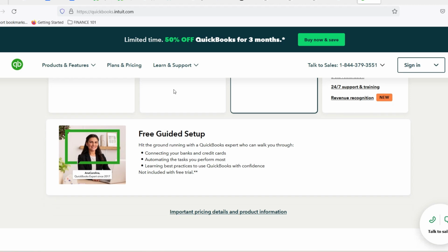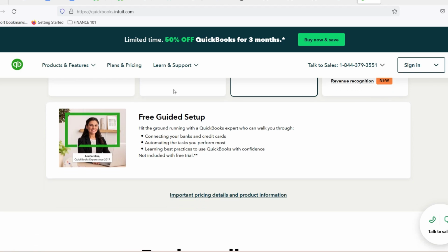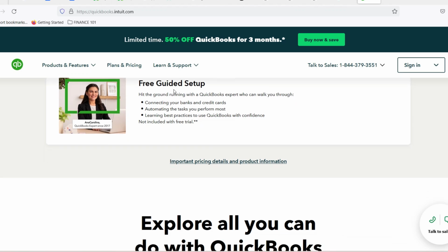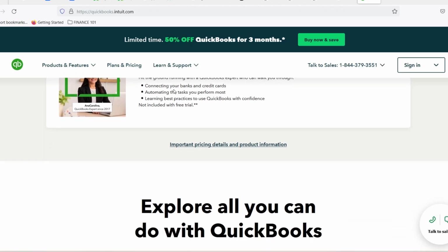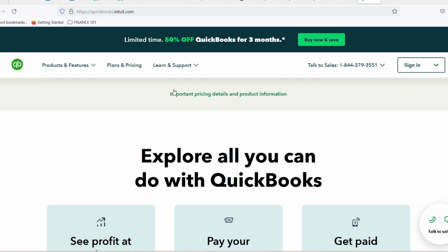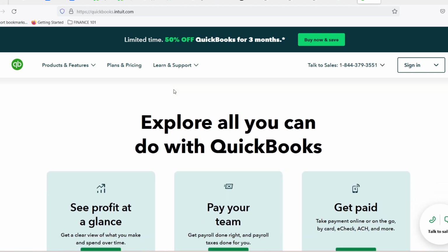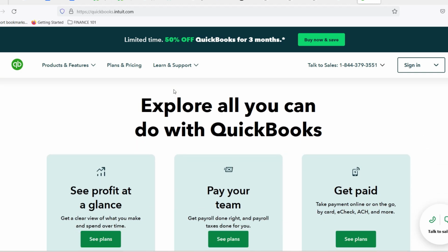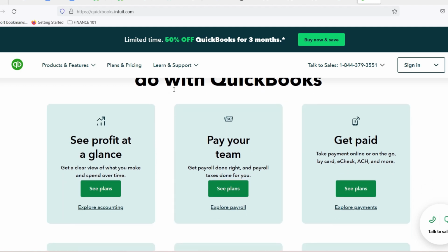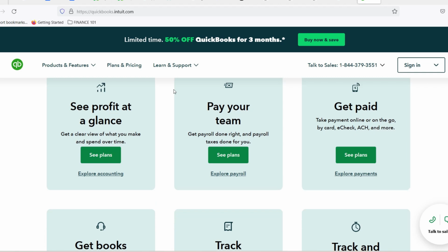But here's the good news. Even without a paid subscription, there are alternative tools and resources that can help you manage your finances for free. Spreadsheets. They might not be the most glamorous option, but good old-fashioned spreadsheets can be surprisingly effective for basic bookkeeping, especially if you're just starting out. There are many free spreadsheet templates available online specifically designed for small business accounting.